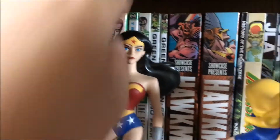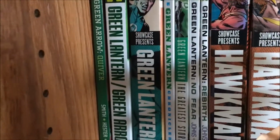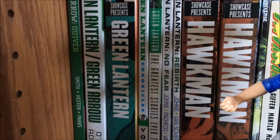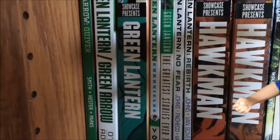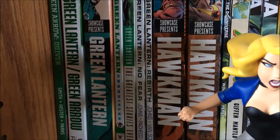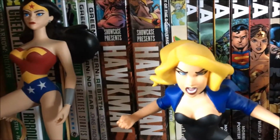You got, let me just remove this statue right here. You got the Green Lantern Showcase Presents Volume 2. I don't have Volume 1, but I don't really need it, considering you guys can see next to it, I got Green Lantern Chronicles and the Omnibus that I showed earlier. So, I really don't need it. But, yeah, and then you got Green Lantern Greatest Stories Ever Told, Green Lantern No Fear, and Green Lantern Rebirth by Geoff Johns. Let me just put this back.